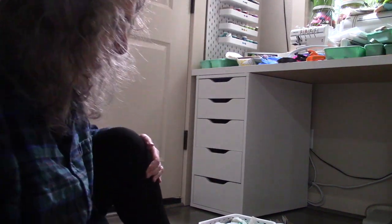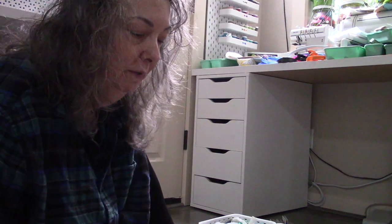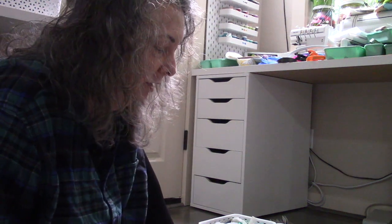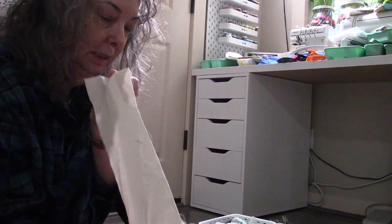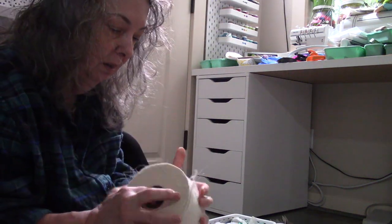When I was pulling things out of the drawer, I decided to go ahead and get the trims out, even though I don't think I'm gonna wanna get rid of anything, to pull them out anyway. I have a bunch of this muslin bandaging stuff.